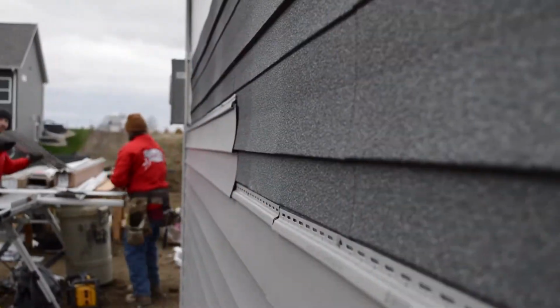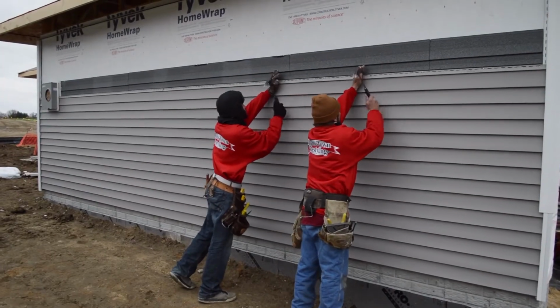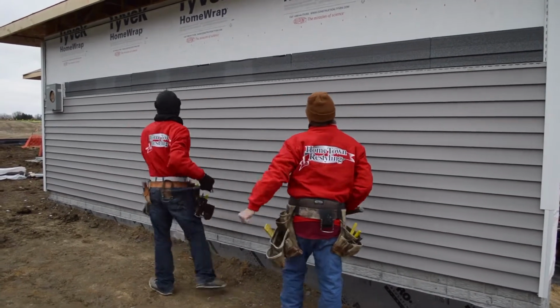And the siding on your home protects it from the weather, but it can help in other ways as well. We'll show you what we mean next on PowerHouse.